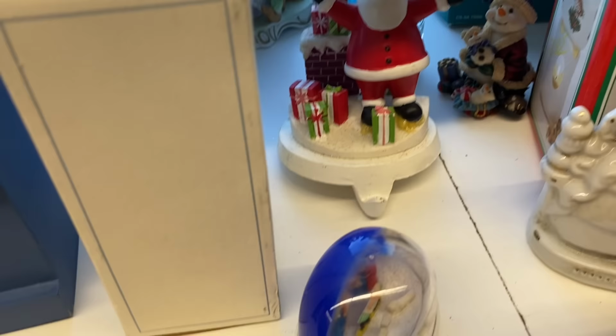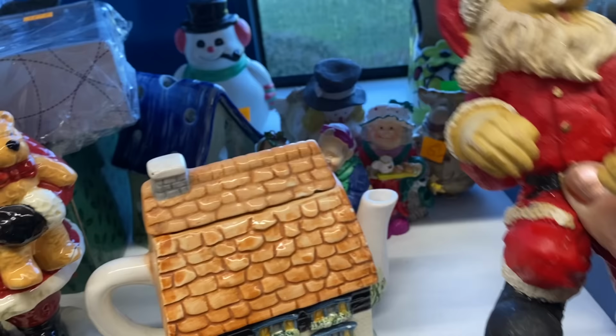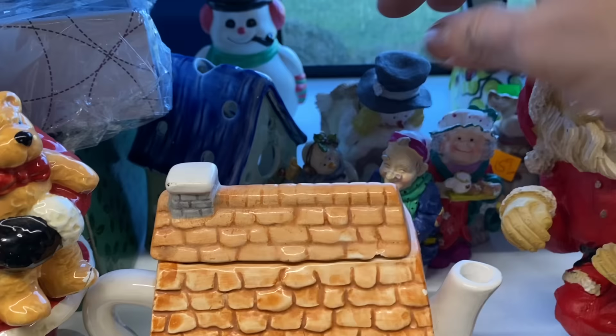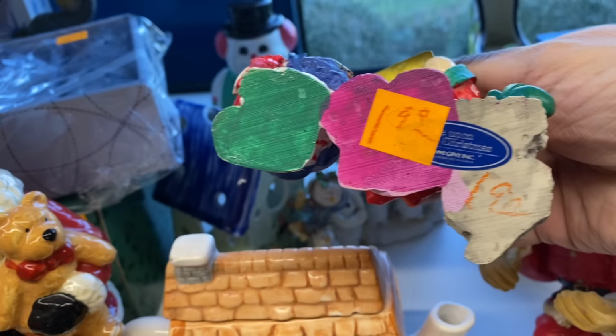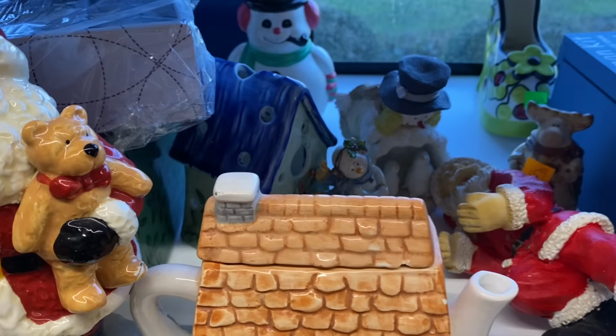I'm looking for vintage Christmas. This little guy's a wine bottle holder, $3.99. I'm finding that vintage Christmas is harder and harder to find around me. I guess it's like all the rage. I don't know what this is. Whoops. Santa down. Okay.